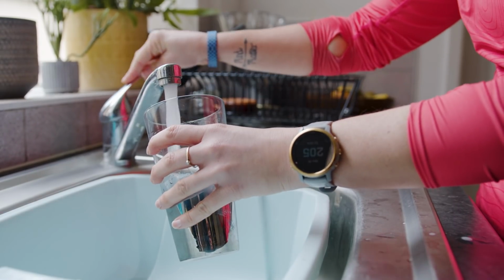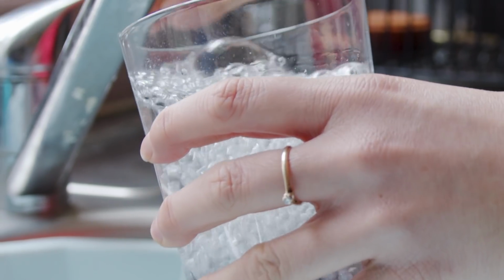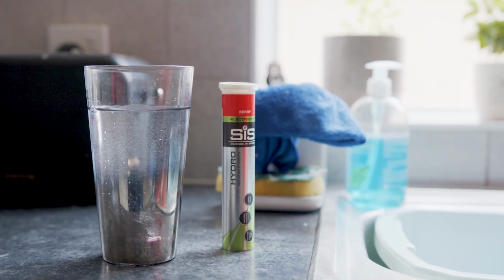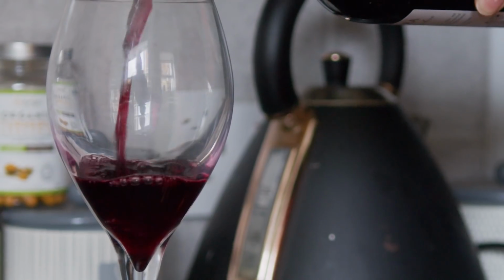Hydration's another area for consideration the day before your long run too. So make sure you're keeping on top of how much water you're having during the day. And if it's a particularly hot day, you might even want to pop an electrolyte in your water too. Try and avoid caffeine and alcohol the day and night before your long run too. These act as diuretics, and so therefore they can have an effect on how hydrated you are and can also disrupt your sleep.